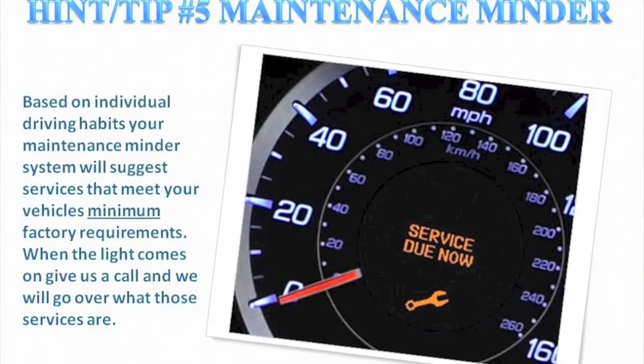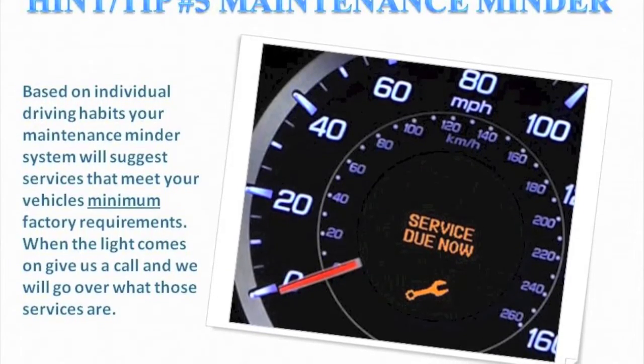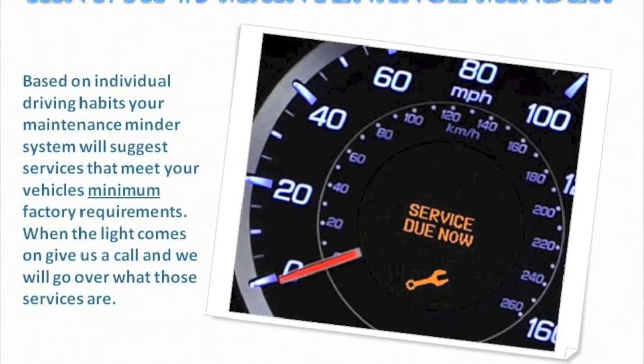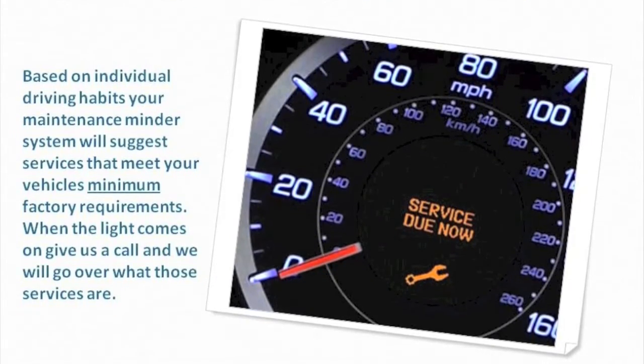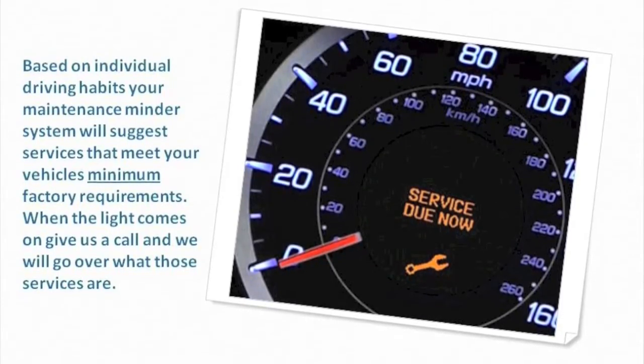Maintenance minder. Your maintenance minder is a little wrench that'll show up on your dashboard. The wrench shows up when it's absolutely positively time to come in for an oil change. We recommend your first oil change in the 4,000 to 5,000 mile vicinity. The light will come on when it's required at that point.